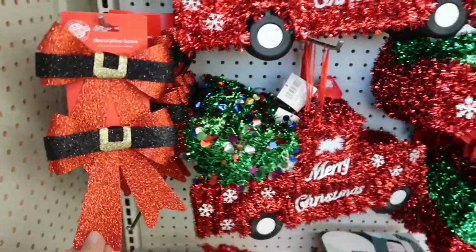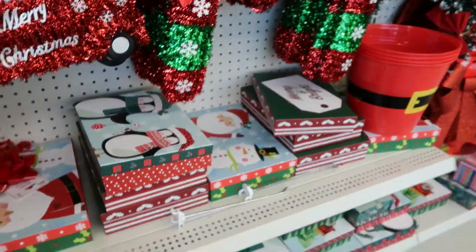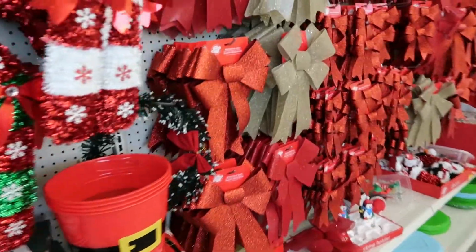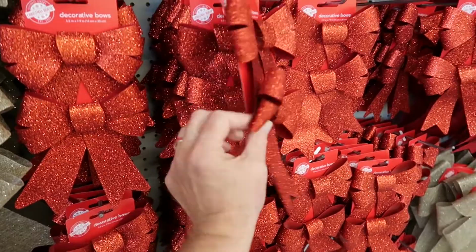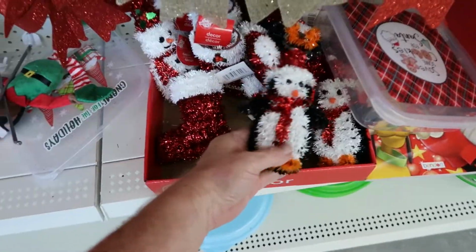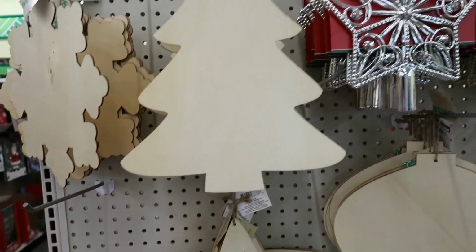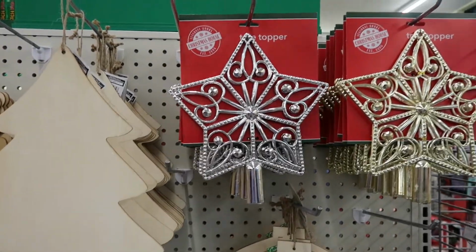These are actually some nice sparkly decorations here. And we have boxes and elves. And look at all these ribbons. They're kind of plastic though. They're not exactly real ribbon, but decorative nonetheless. Penguins, stockings. And here are wooden cutouts of different Christmas shapes. And look at the tree topper, only a dollar. That's not bad looking, is it?